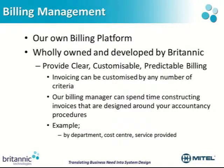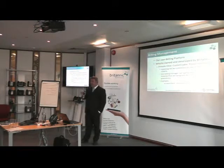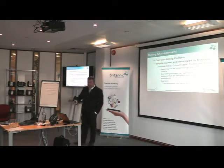I've talked about our own billing platform. This is absolutely critical. One of our customers, Learning Tree, before we moved them over to our service, they were wasting a day every single month trying to reconcile invoices. And by moving them over, we worked with them. We looked at how the bills needed to be configured, the terminology they needed to use, the cost centers they needed to have. We then created all of that for them, and they're very happy. It's changed the environment for them and removed that wasted time.